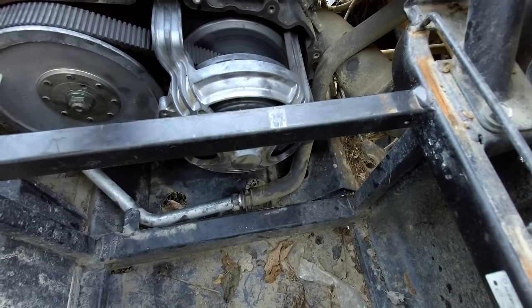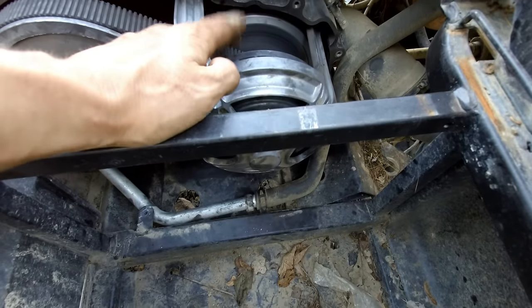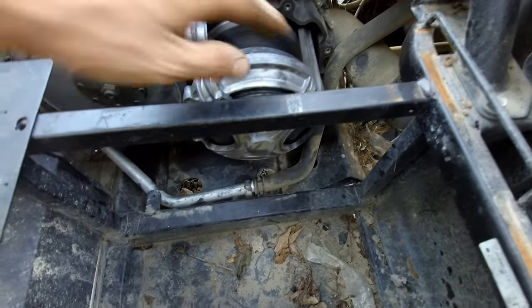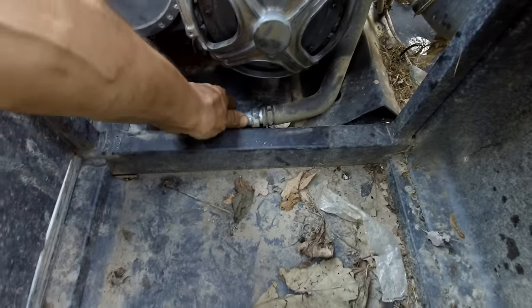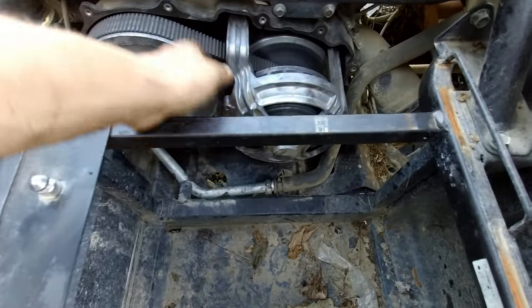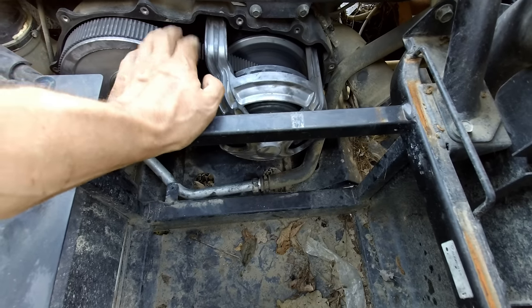I have it back together now, but it needs a new clutch. I'll take this apart and show you what's wrong with it. And in case you're working on one of these and wondering how to get this belt cover off, this hose here has to be unbolted. I could not figure out how to get that out of there, but that's how you do it. All right, so let me take this back apart and I'll show you what's going on.